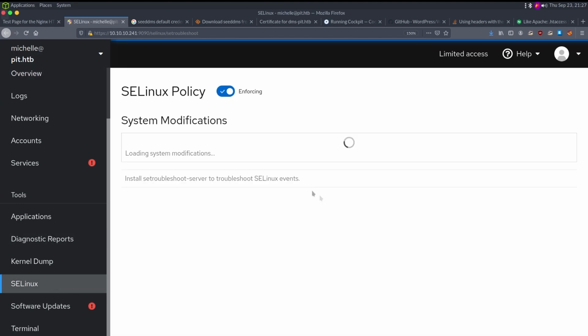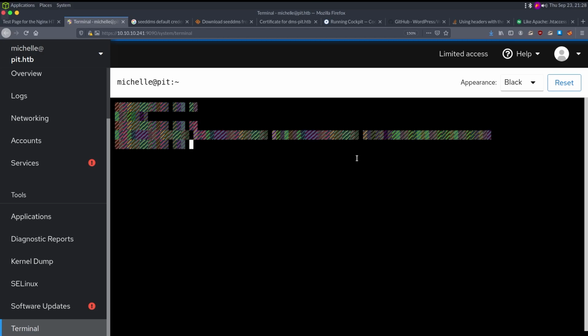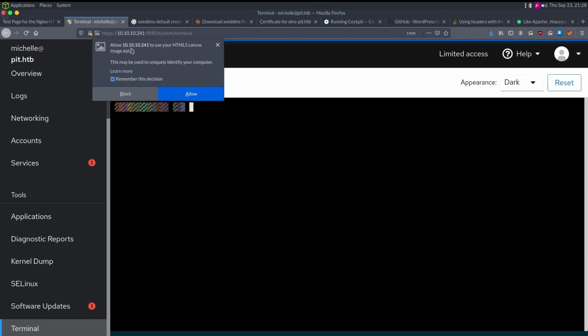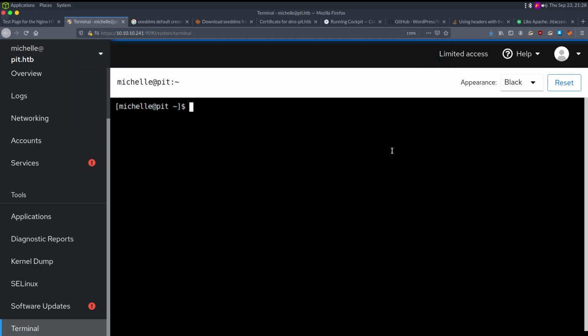We can do SELinux and try turning it off. Oh, error, can't. So let's go over to terminal. And this is weird. ls. Well, it looks like it's working, but we get a bunch of junk. I'm going to click reset. Nothing happens. Let's change the appearance. It wants HTML5 canvas image data. Let's allow this. And then when we change, everything works. So it just was a weird browser thing blocking access. So let's do ls -la, and we have a shell on this box.